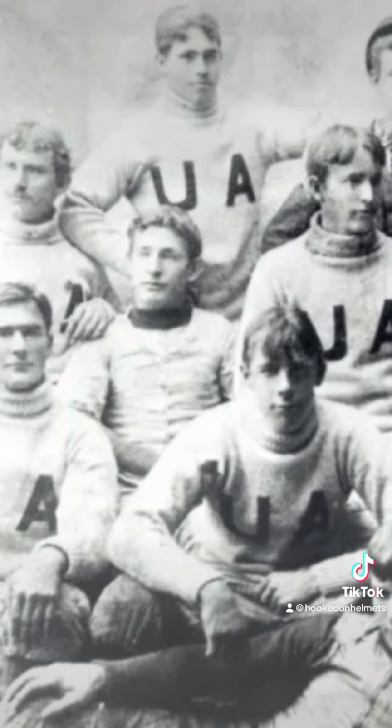The players either wore a large white sweater with a U and an A on it or a crimson sweater with a large white A. But we're not here to talk about sweaters. We're here to talk about helmets.